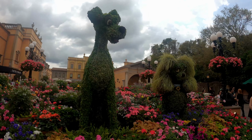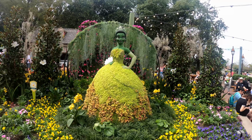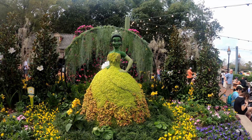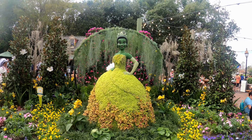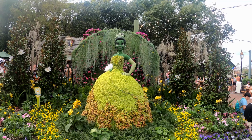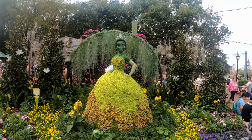And this one's been in this location for a couple years now, so another one that returns for the festival. And we are at the America Pavilion here. And of course, Tiana is here with her magnificent display. I believe this is a returning topiary in this location. Of course, Tiana's going to be a much bigger part of the parks later this year when the new attraction opens in Magic Kingdom. But here she is today.